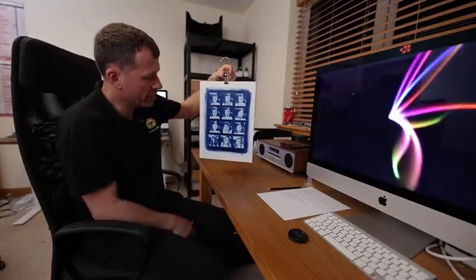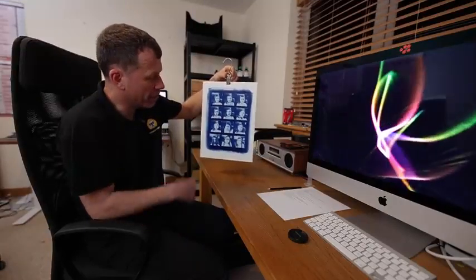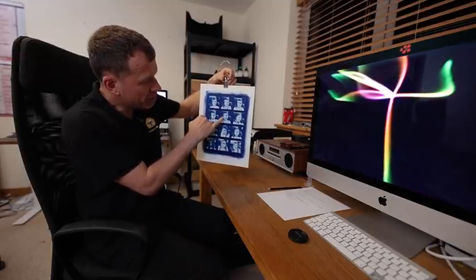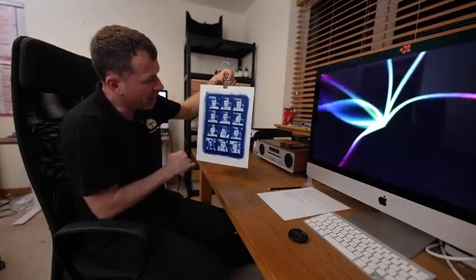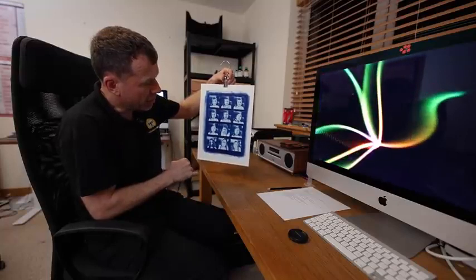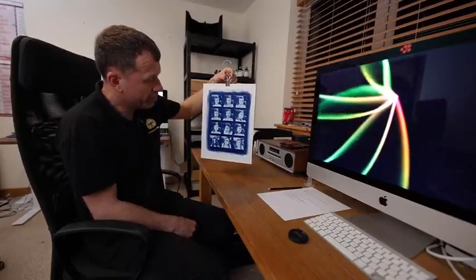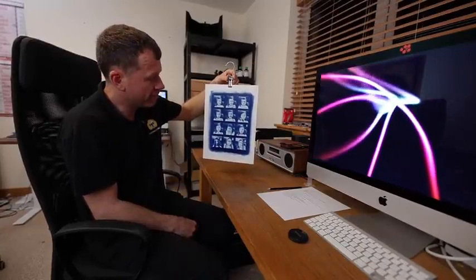We'll have different borders and we'll get different density, maybe a slightly different exposure, but I'm reasonably happy with this because we've got nice deep shadows, we haven't lost any detail in the highlights, so we've got a good tonal range there, and all in all, I'm pretty happy with that.